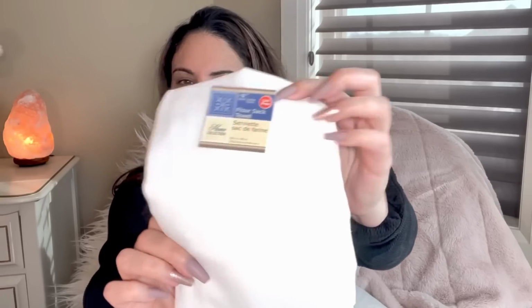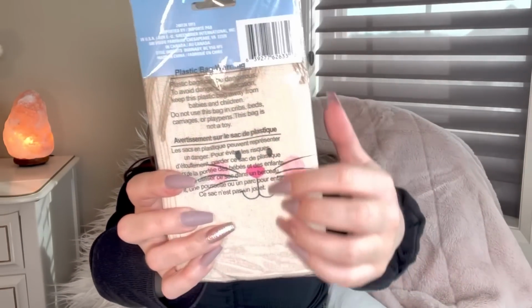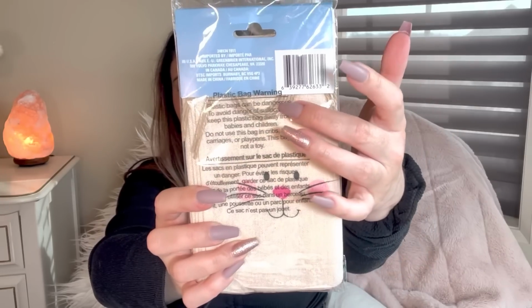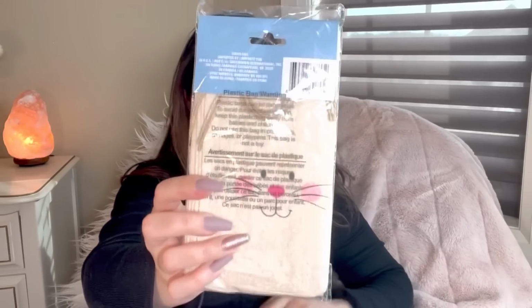Flour sacks. This is really hard to come across. If you find these, they dye really nicely, really hard to find. So whenever I see one, I buy one here or there. Treat sacks, these as well. These sell really quick. There's 5 in here and they just look like this. They have the little bunny and the little pieces of twine already pre-cut so that you can tie it up, but super cute. Again, you can customize these.